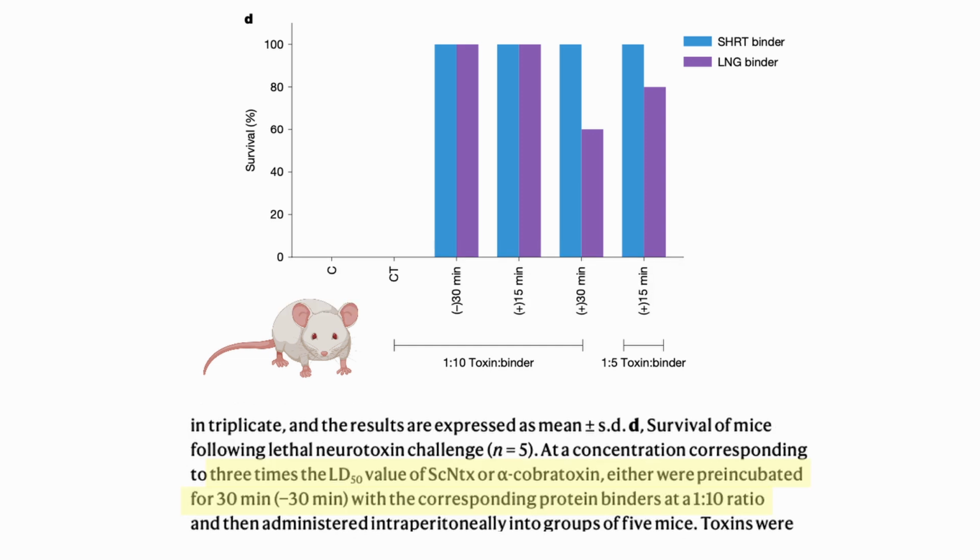First is the pre-incubated treatment, where the short-chain neurotoxin was treated with the correct binder, short, and the alpha-cobra toxin was also treated with the correct binder, long. The binder plus toxin was incubated for 30 minutes, then injected into the mouse. Here we're seeing a 100% survival rate. This is really promising data, and it allows the authors to move on to the next step of their experimentation, which is a more real-world scenario.